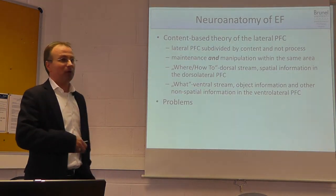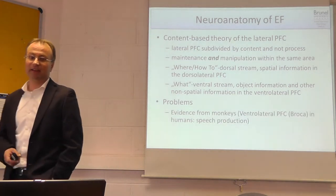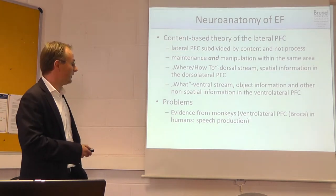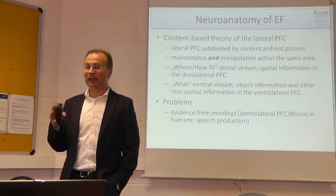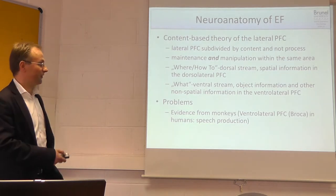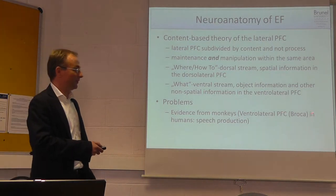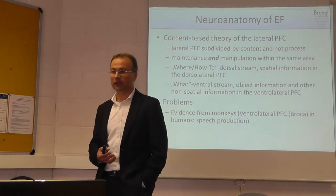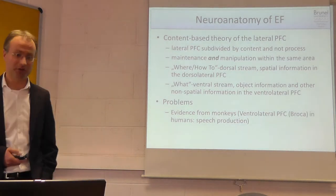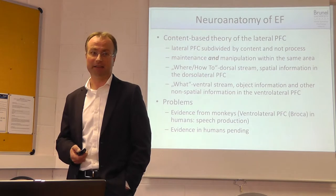Okay, there are some problems with the content-based theory, and that is basically that the evidence is mainly coming from monkeys. And as we said before, the relationship is not quite clear between monkey anatomy and human anatomy. And for instance, the ventral lateral prefrontal cortex, which is Broca's area, is related to speech production in humans, which she would associate partly with object processing with respect to Broca's area. And the evidence in humans actually is a bit pending.